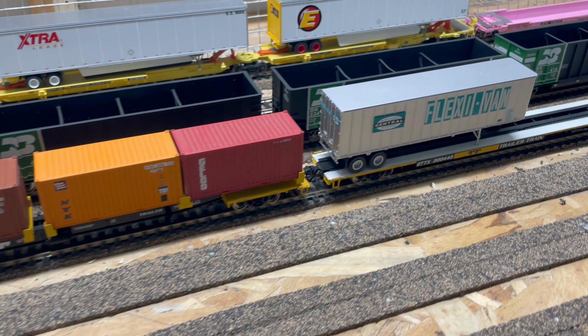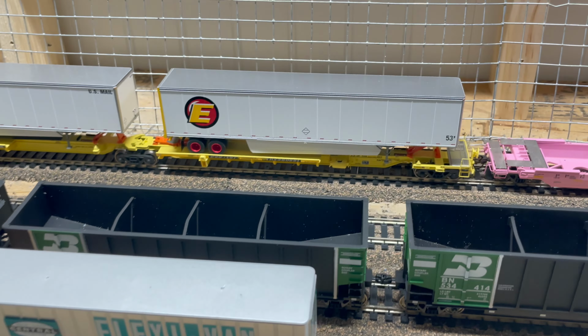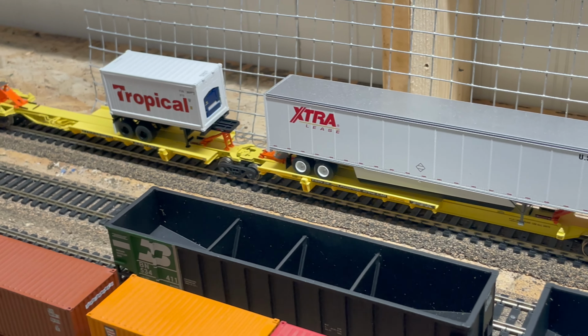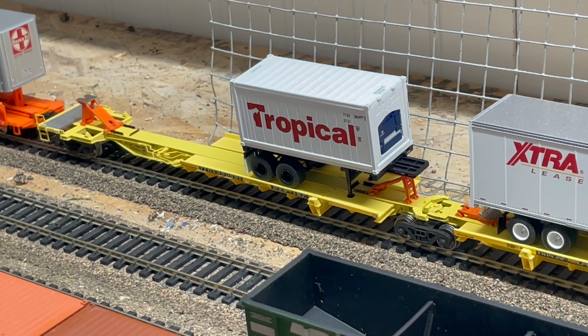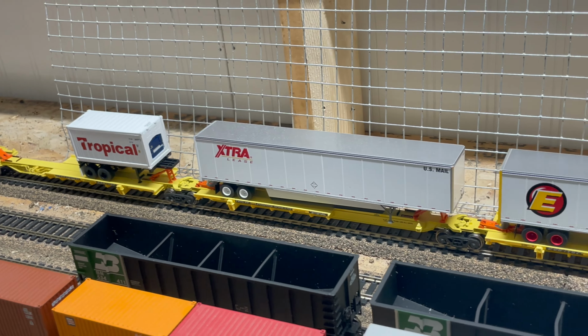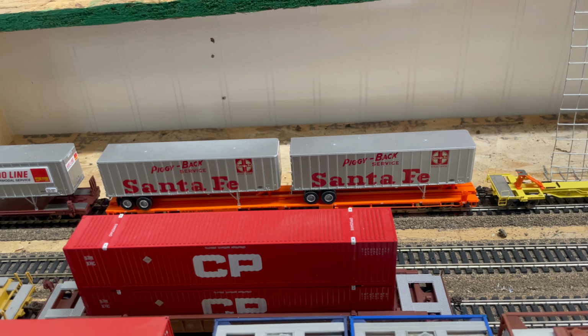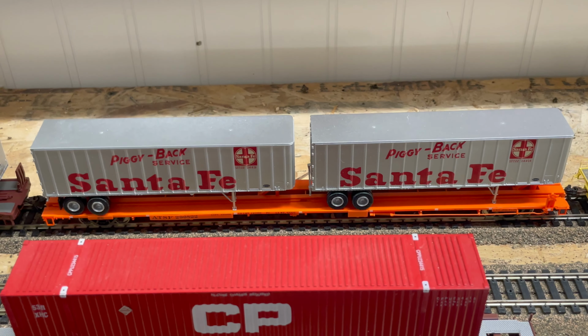But, and then this is one of two of my three car spine car sets that I got from Athearn. This one I'm going to have the two pup trailers on. One of them will be this trailer, possibly, unless I can find two ABFs. Otherwise, I got two 53 footers on this one. And then the next flat down, the flat's not new, but the two Santa Fe trailers are. Bought them to put on that Santa Fe flat, and all of it's Walthers flat, Walthers trailers.